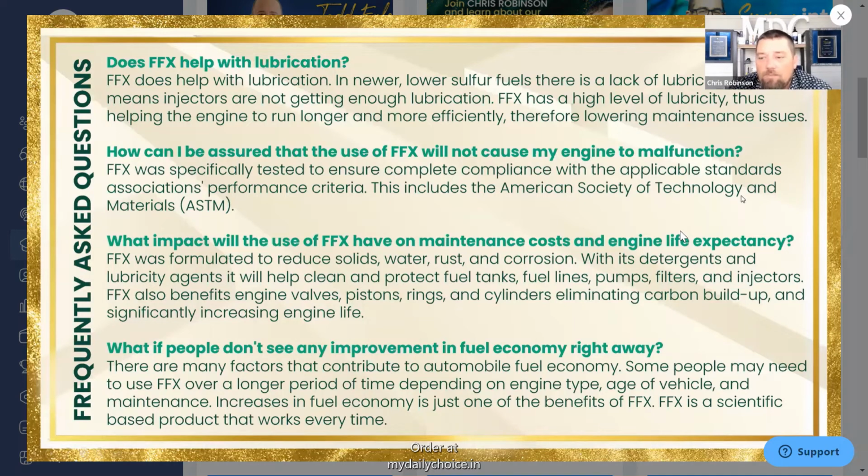Maintenance costs. It all depends on where you're at. If you own a whole bunch of equipment, it's going to save you a whole bunch of money. If you're just putting it in your car, it's going to save you a little money.